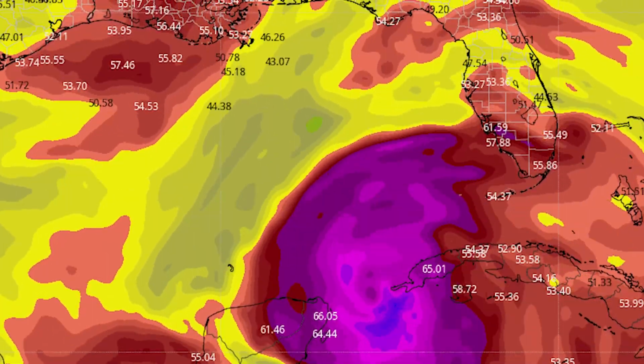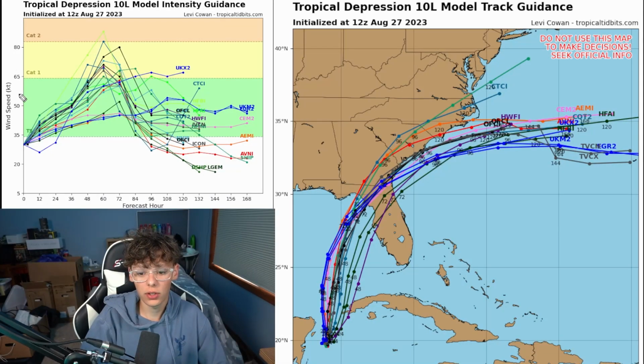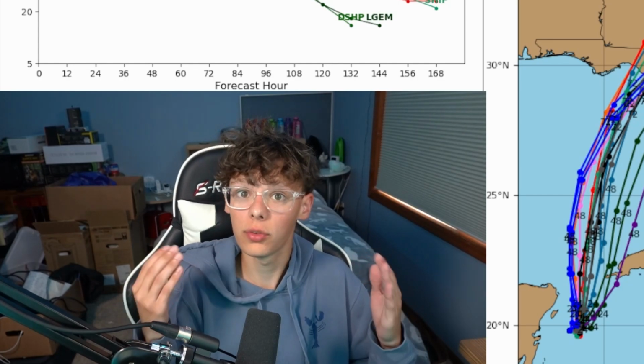Now, which of the two scenarios do we think we're looking at? Unfortunately, I believe that we are leaning towards the second scenario, which is that we will see rapid intensification and see a catastrophic hurricane making landfall. Looking at spaghetti models here, the last run shows this intensifying up to a Category 2 hurricane, but unfortunately this does bring back a lot of memories of Hurricane Michael.